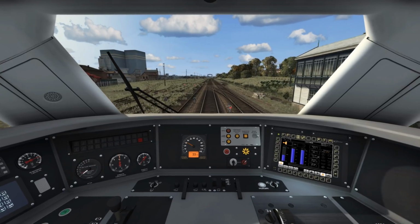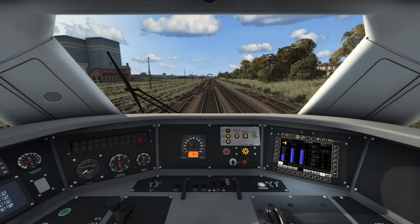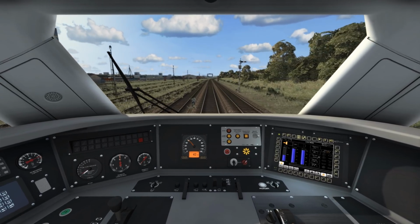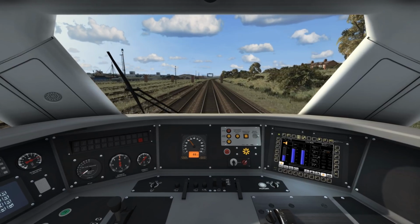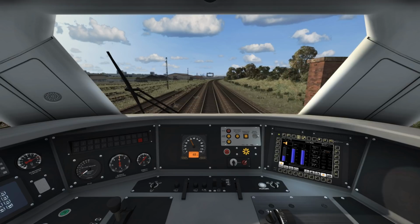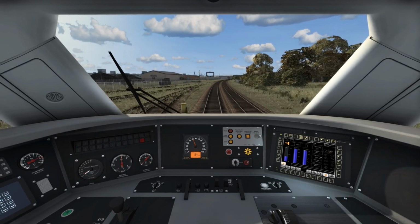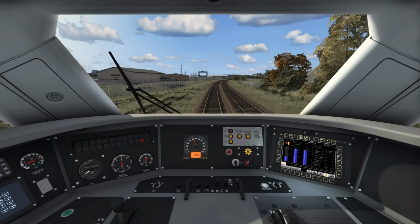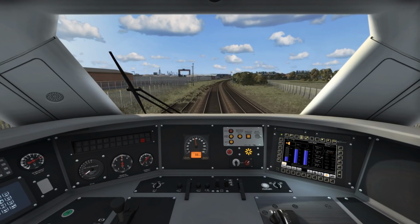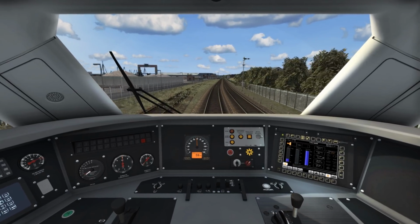So we're now passing what looks like a rather old abandoned yard on the left hand side, and then in a moment we're going to have a distance signal which is showing a cautionary aspect, and that's I think a bit of a bug in the game. So what I'm going to do, I'm going to reset the AWS as we pass that distance signal, and it appears to apply for a signal facing our direction on the opposite track that is at danger, which really shouldn't apply to us in reality from what I can tell.